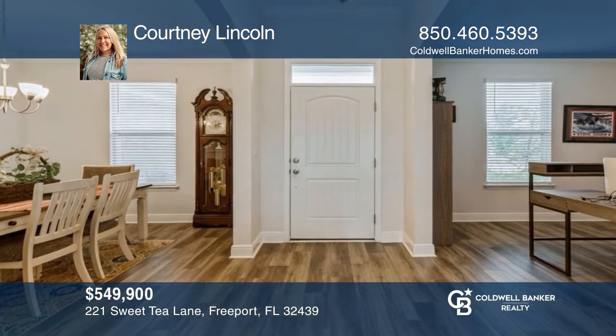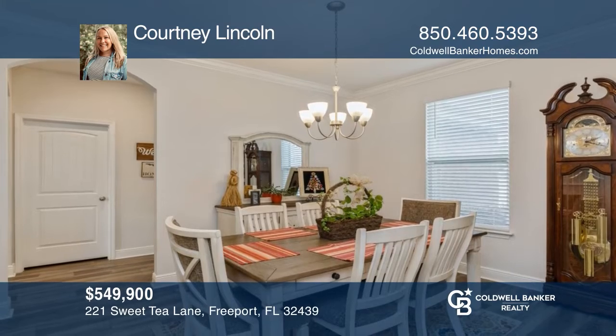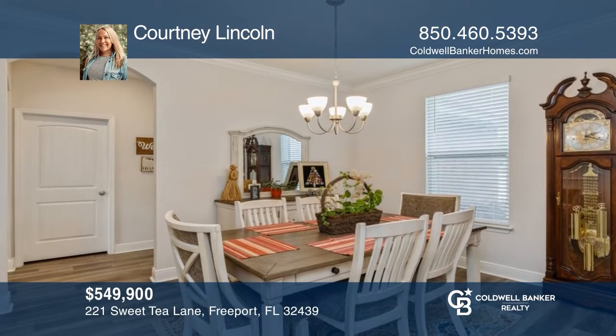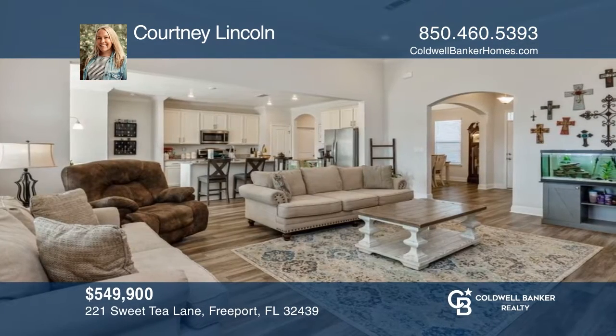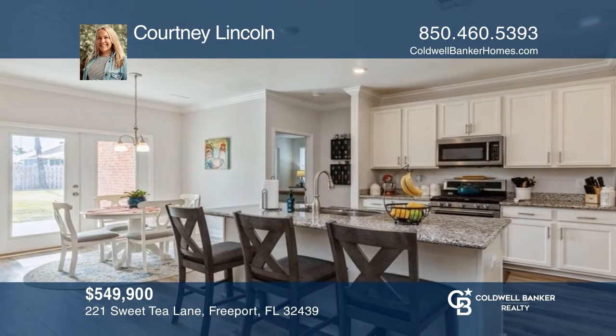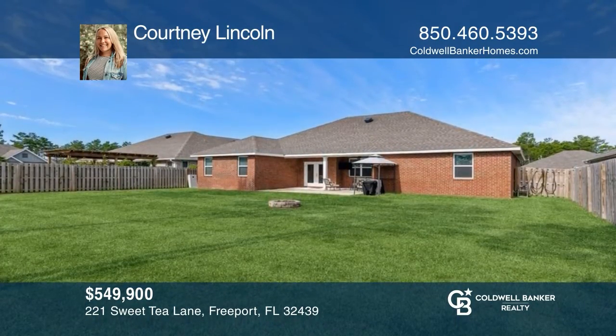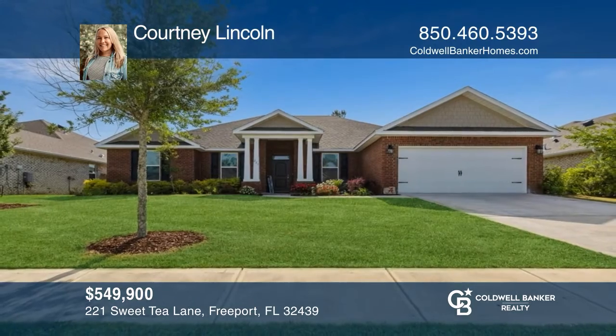This beautiful 4-bedroom, 3-bath home with an office is located in the lovely Sweetwater community of Hammock Bay. Featuring vinyl plank flooring, high ceilings, a spacious open floor plan with split bedrooms, a kitchen with an island, and a large patio overlooking a fully fenced yard. Enjoy amenities offered by the community. Contact Courtney Lincoln today to learn more.